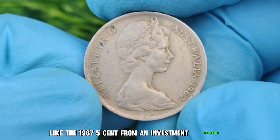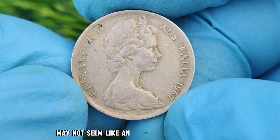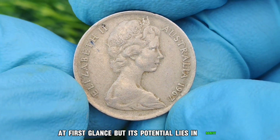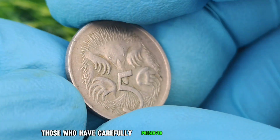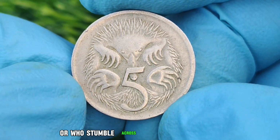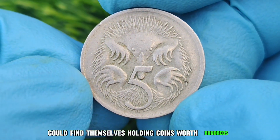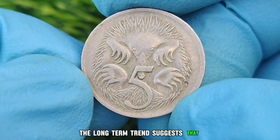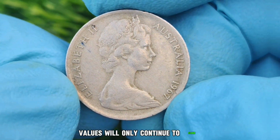From an investment perspective, the 1967 5-cent coin may not seem like an obvious millionaire maker at first glance, but its potential lies in rarity of condition and error varieties. Those who have carefully preserved uncirculated rolls, proof coins, or who stumble across rare minting mistakes, could find themselves holding coins worth hundreds or even thousands over time. The long-term trend suggests that as fewer high-grade coins survive, values will only continue to climb.